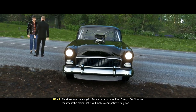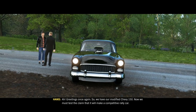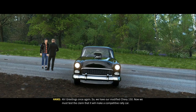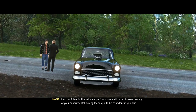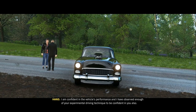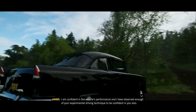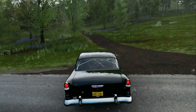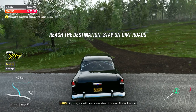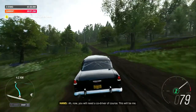Greetings once again. So, we have our modified Chevy 150. Now we must test the claim that it will make a competitive rally car. I am confident in the vehicle's performance, and I have observed enough of your experimental driving technique to be confident in you also. Now, you will need a co-driver, of course. This will be me.